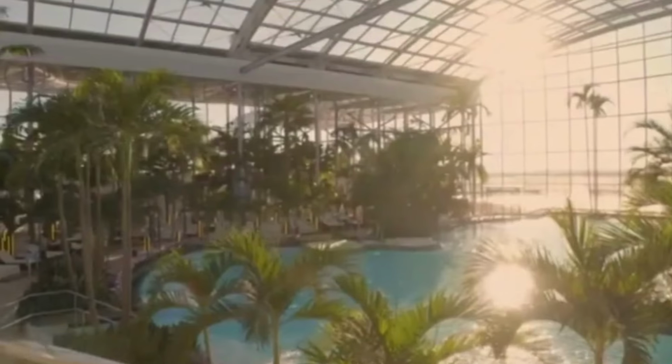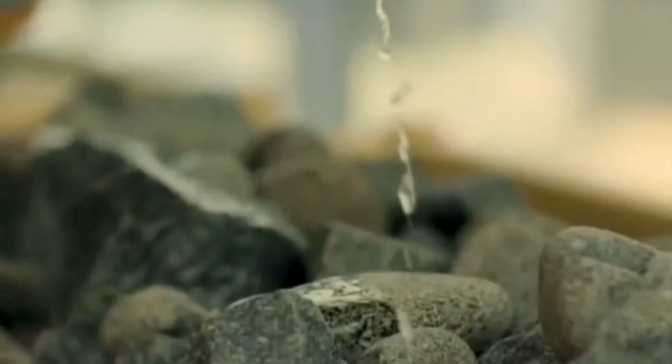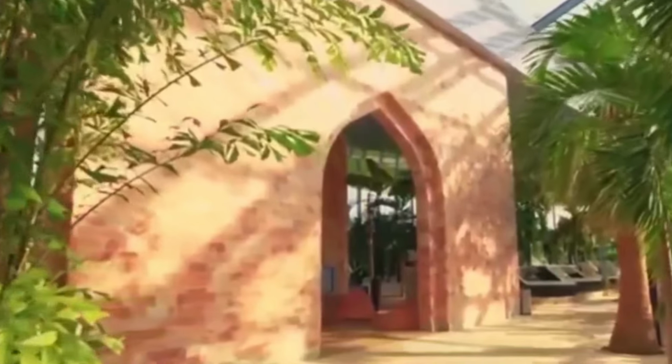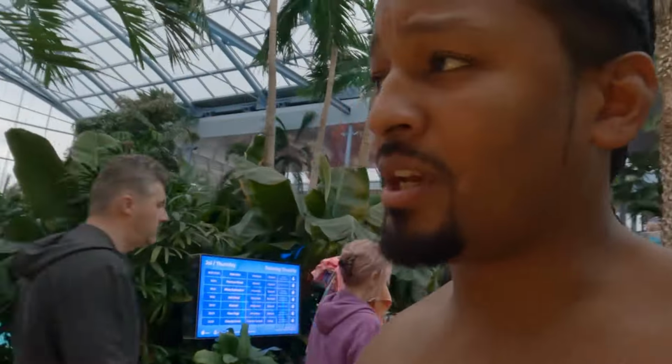I just had a walk around. Had to come back to get my camera to show you the truth. This place is definitely beautiful, however the reality, well, the videos that you see on social media, in reality it's totally the opposite. Look at the flip-flops on the floor. Looks like a bloody market.